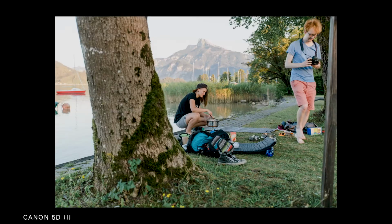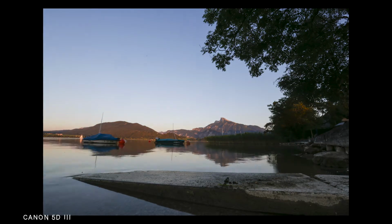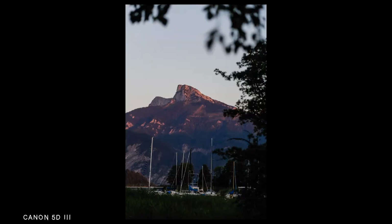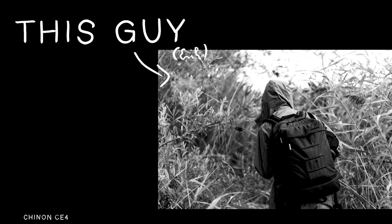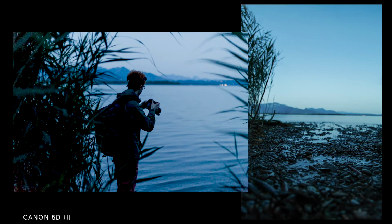After taking turns driving, we reached our first big stop, the Mondsee in Austria. After a quick dinner at a random campsite, Eric realized he forgot his entire camera equipment at home. Well, and what else would you do than to drive all the way back to Germany through the night?